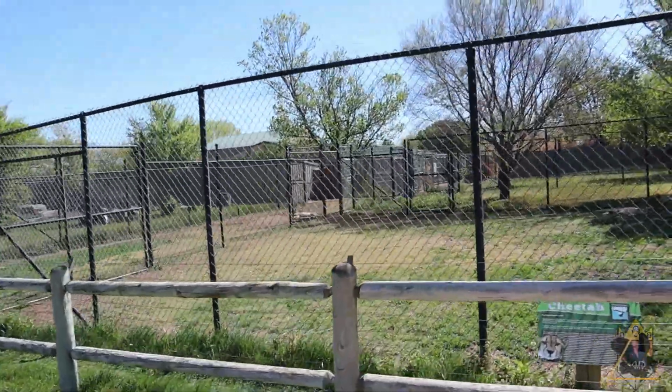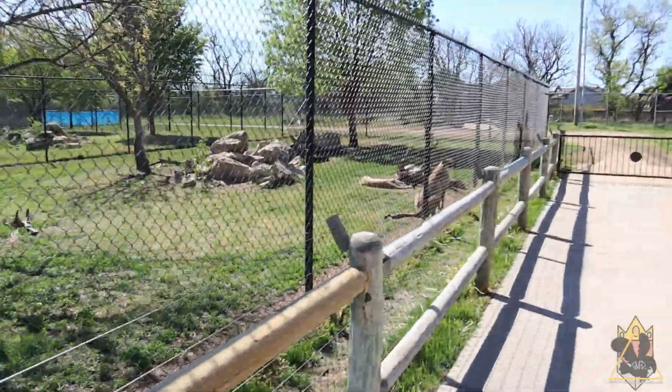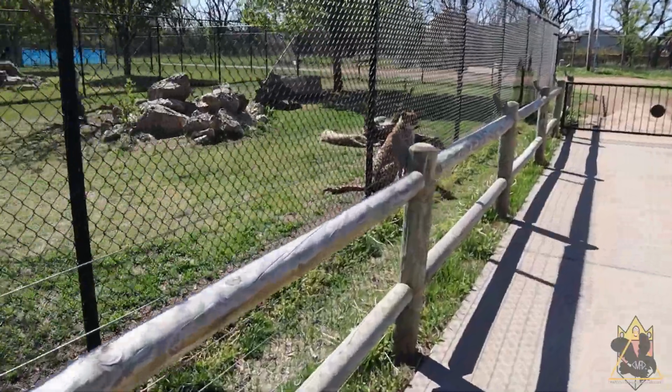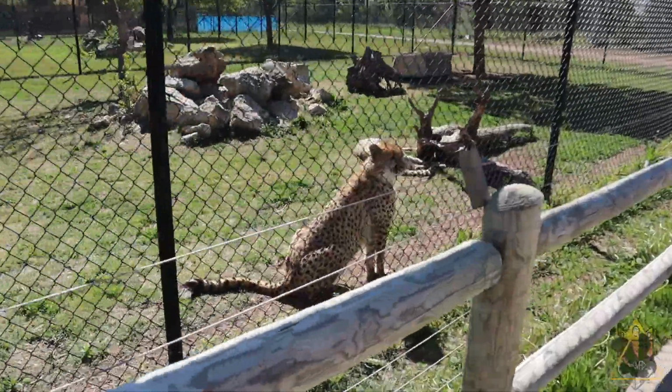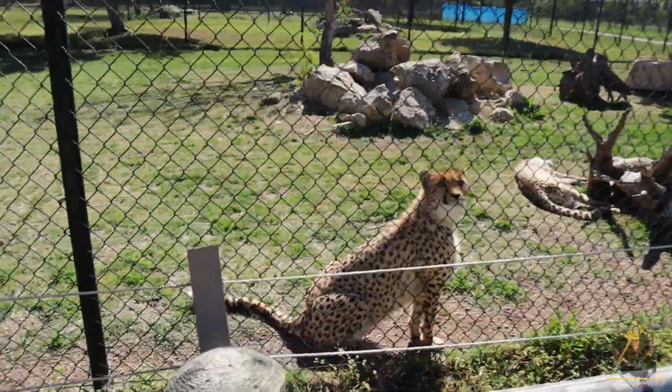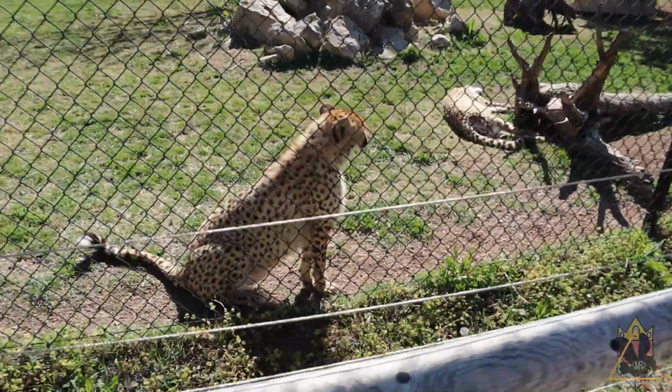No, they didn't separate the habitat. But if you remember from last time... Oh, here's one. This is where they keep their cheetah cubs. Here's one really close to the fence.